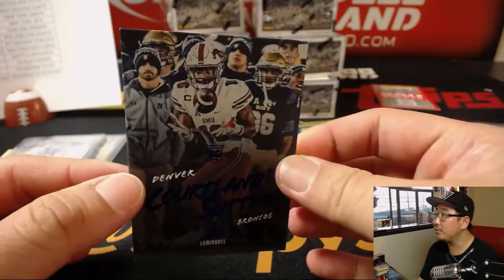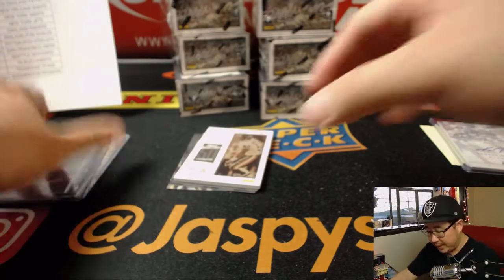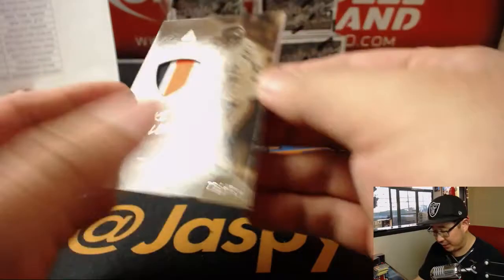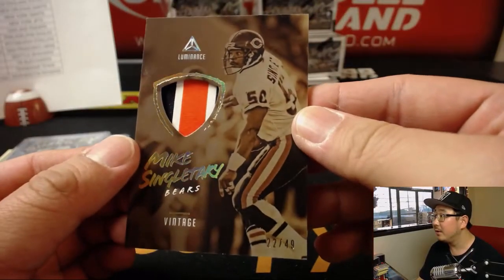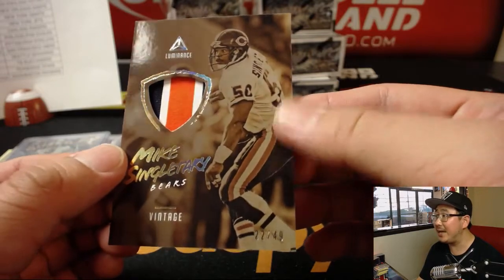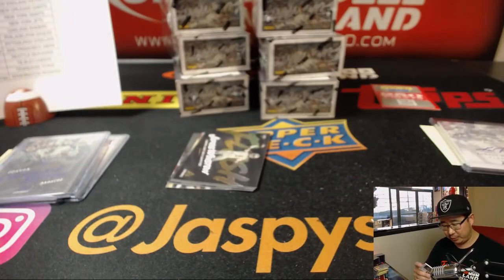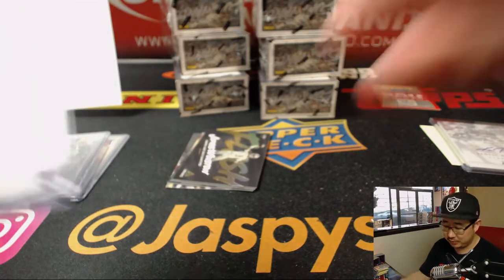Another one for the Broncos, Cortland Sutton out of 99. That's for Steve and Mike Singletary. 22 out of 49, there's the number right there. It's on a thicker cardstock too. Vintage materials for Da Bears. Goes to Mike Kuntz and the Bears. Da Bears!